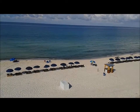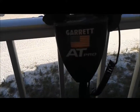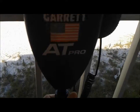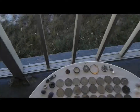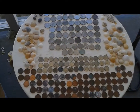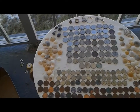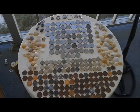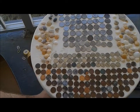All right. This is our last day in Panama City Beach, Florida. And I hunted with the Garrett AT Pro. You can see that, it's too dark. Anyway, I'm gonna do my wrap up. This is 3 days, really, probably about 4 hours during the day, and two night hunts are probably about 3.5 to 4 hours. And the Garrett AT Pro, it found it.